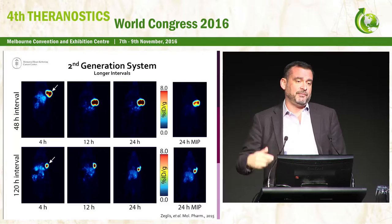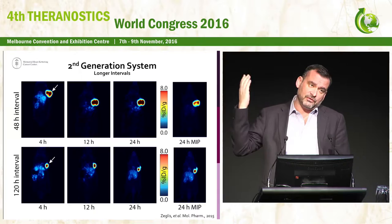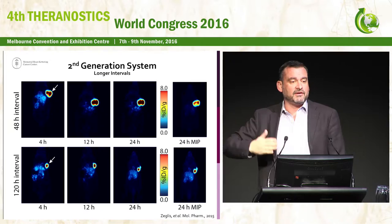People have lives. They have to work around families and children. And we found it doesn't make any difference if you do it at 24 hours or 172 hours, the image quality is pretty much the same. So you have that flexibility of scheduling your patient when you do this.